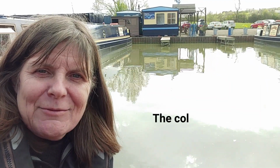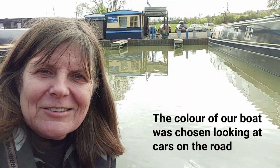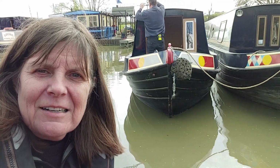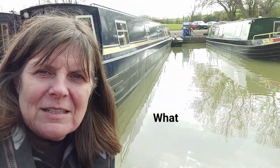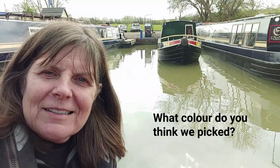But our colour scheme was based on looking at the cars on the side of the road and deciding on a colour that we thought was quite nice. So it's going to stick out a little bit like a sore thumb compared with every other barge boat that is on the canal that I've seen. But you know, that's okay.